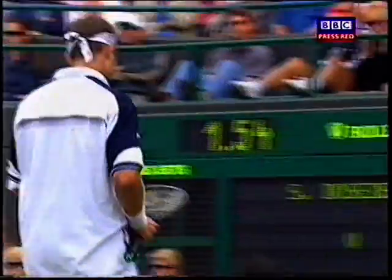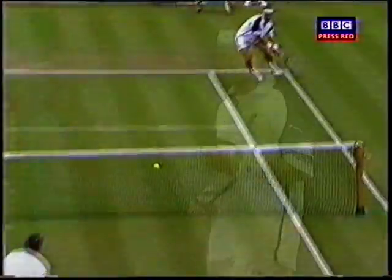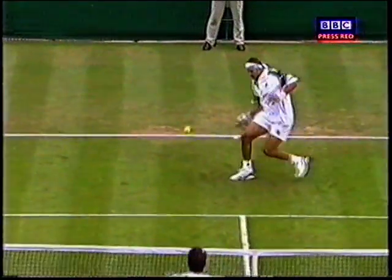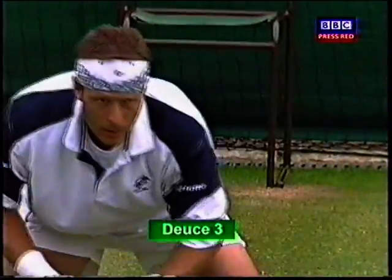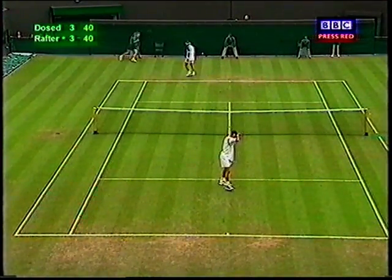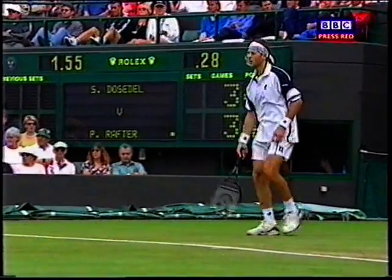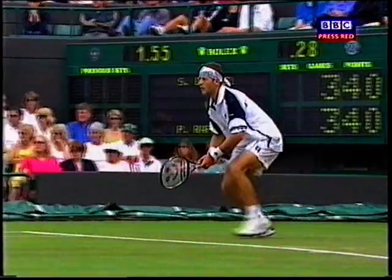He's returning well, isn't he, the chap? Deuce. He's taking the ball so early that Rafter's not able to get in as close to the net as you'd normally like to. And you can see where he's hitting that first passing shot from. He's 6 or 7 feet inside the baseline. You can see where Dosedel is starting to return serve, and he takes 2 or 3 steps, and by the time he follows through, he's 3 or 4 feet inside the baseline.